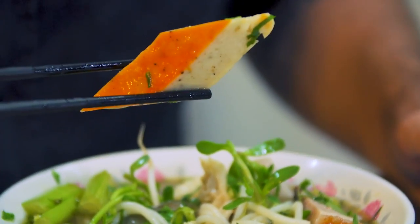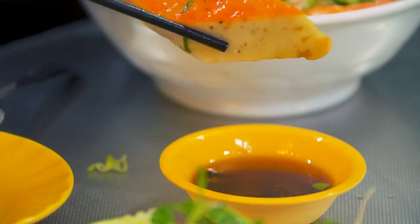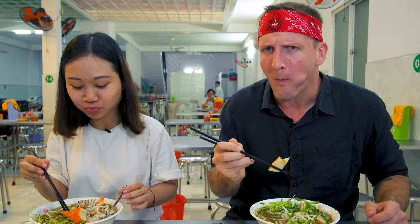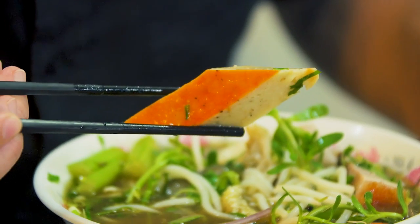Look at that massive, meaty piece. That looks so delicious. We're going to give it a little dip. Let's go for it. Mmm! Oh. So good. Bouncy, savory, some of that crabby flavor in there, like mock crab legs, kind of.